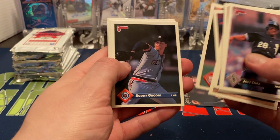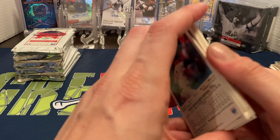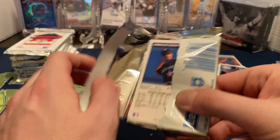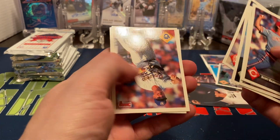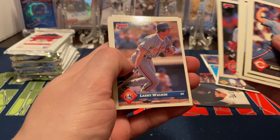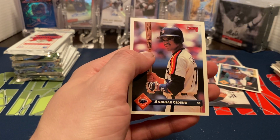Steve Olin, Tommy Greene, Buddy Groom, Randy Tomlin, David Holtz, Pedro Astacio, Rusty Meacham, Mike Schooler, Matt Young. So nothing too wild and crazy in that pack. All right, let's see what we got here. Ron Darling, Steve Decker, Ruben Sierra, Kevin Moss, Kevin Setzer, Fernando Ramsey, Larry Walker, Cecil Fielder, Tommy Edens, Luis Gonzalez, John Kruk. We got Will Clark again, and Cedeno again.